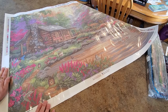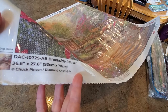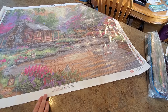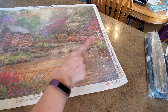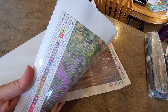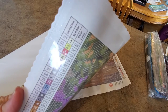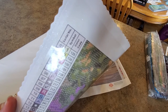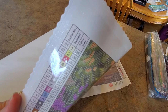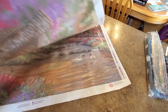Love it. Okay, all your information is down here at the bottom. All the details. Absolutely love it. Our legends are on both sides here. Let's see, what do we have for ABs? Number one and number two. Number one looks like a really pale yellow, or is it white? Number two is 135, looks like a light green. We'll check it out. We'll see what we get.